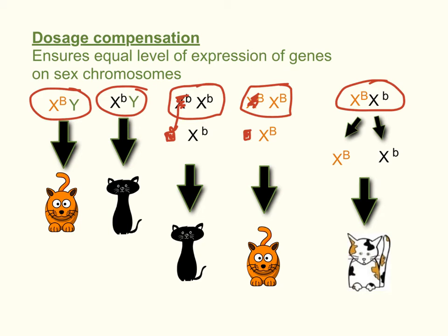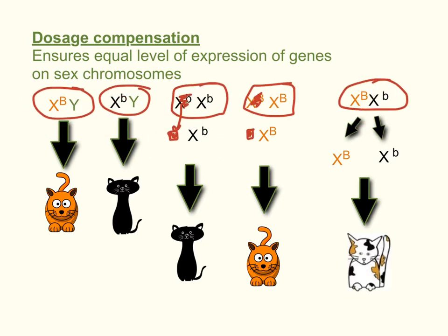During development, in some of the cells, the X chromosome with the recessive allele will shrink down into a bar body, and so those cells will only express orange fur, whereas in other cells in the same cat, the X chromosome with the dominant allele will shrink down into a bar body, and so those cells will only express the black fur. So you end up with a cat that has patches of orange and patches of black fur.